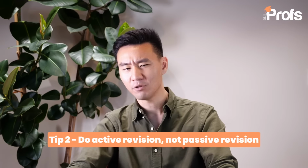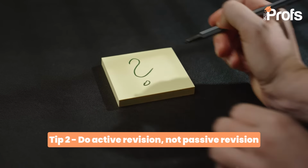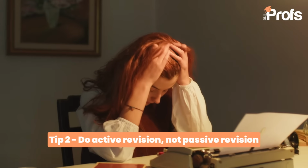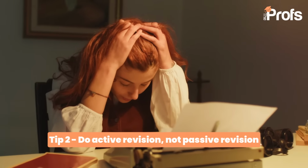Tip number 2, active, not passive revision. Have you ever found yourself staring at the same page over and over again and nothing is going in? Well, then this tip may be for you. Active revision techniques such as doing questions and teaching others are scientifically proven to be more effective in information retention than just passively reading and listening.